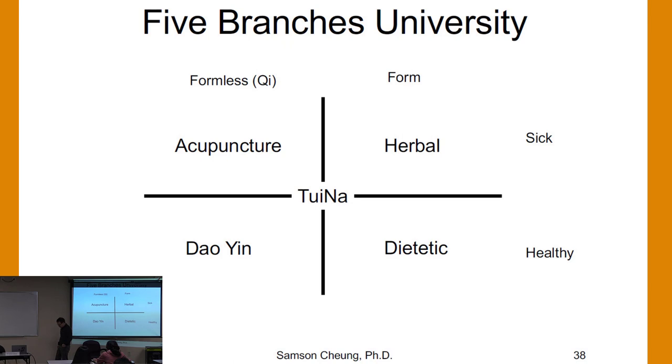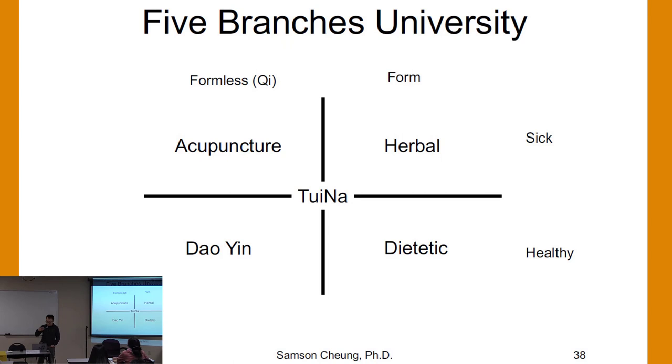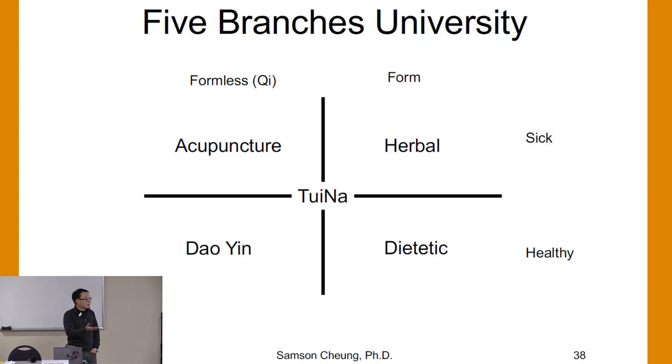Last but not least, something in between. That means you can do it form and formless, healthy and sick, you can still do it, is Tui Na. Tui Na is like a massage, but it's better than massage, because massage happens a long time ago before any civilization, I believe. If you look at monkeys, they pick people's backs. So massage happens. But Tui Na is slightly different. Tui Na is a massage through the meridian, not the muscle. Massage is along the muscle. So that is five branches. And that's why we call ourselves Five Branches University.